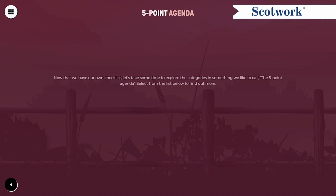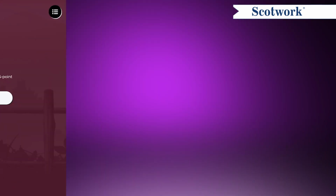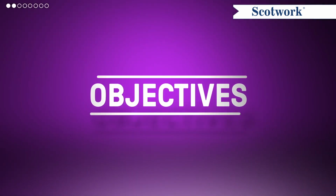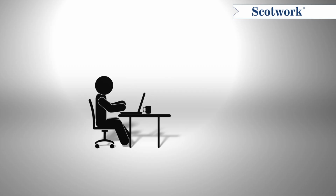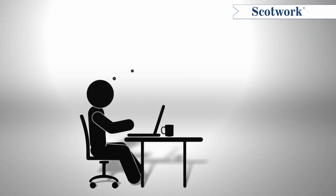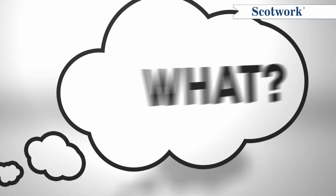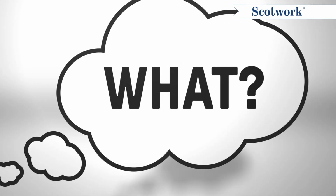Module 3 looks at preparation using a 5-point agenda. When the user selects a topic, an infographic will open. Objectives, or in other words, what you want to achieve. Start by writing down in a simple sentence exactly what you hope to get from the negotiation. You are not looking for why, just what you want from the negotiation.